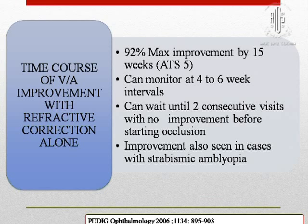92% of maximum improvement was achieved by 15 weeks after refractive correction alone, and the child has to be monitored at 4 to 6 week intervals, and we can wait until 2 consecutive visits with no improvement before starting occlusion. The improvement was also seen in cases with strabismic amblyopia.